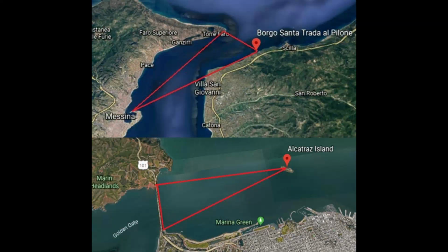It looks like there could be a triangulated relationship between the stele, the Torre Faro pylon, and the Santa Trata pylon on the top, just like the triangulated relationship I found in the first part of this series between the lighthouse at Alcatraz Island in San Francisco Bay and the Fort Point Light on the Presidio side of the Golden Gate Bridge, and the Lime Point Light on the other side of the bridge on the bottom.